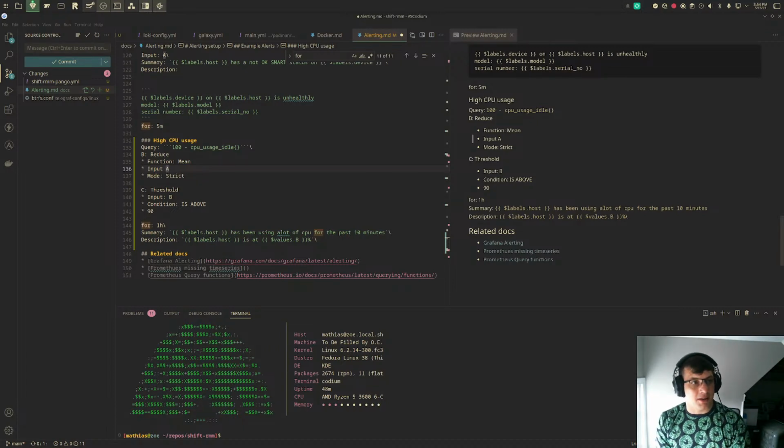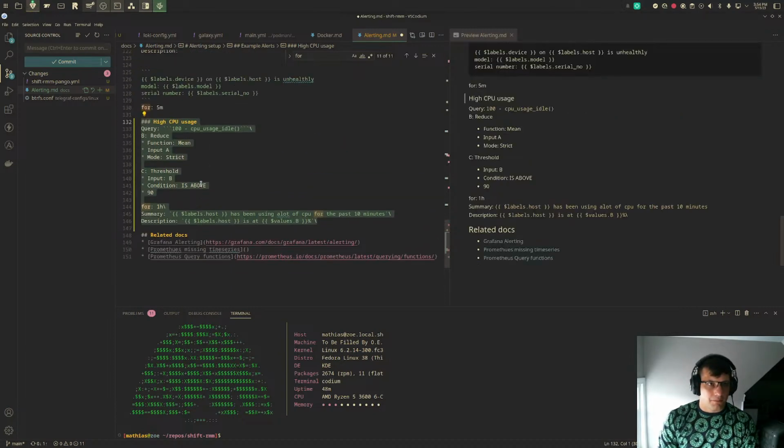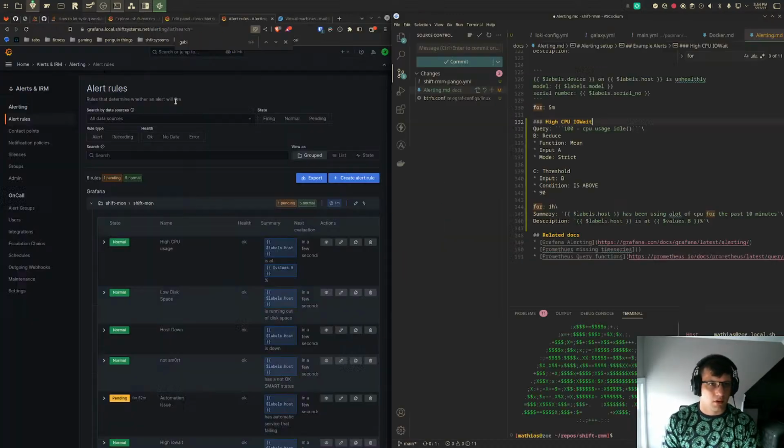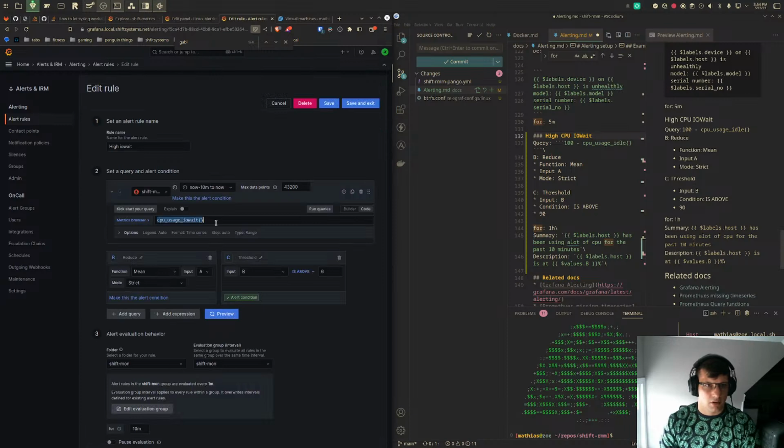So that's why there's a document that gives you ideas of what you can alert on rather than something that is going to just set up everything for you. So we have this high CPU IOwait, and then we'll split, go to edit. This is the query we used.